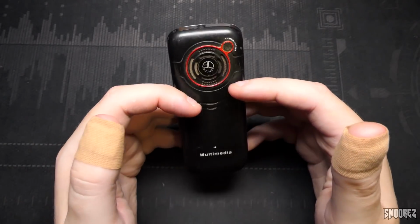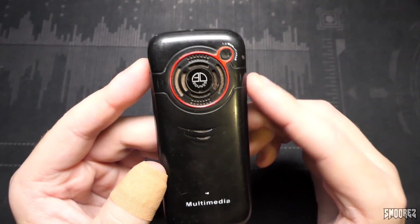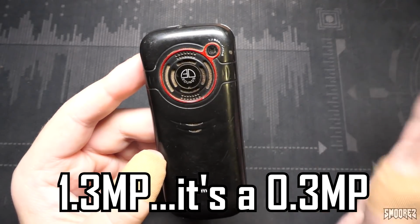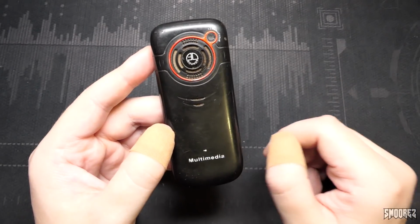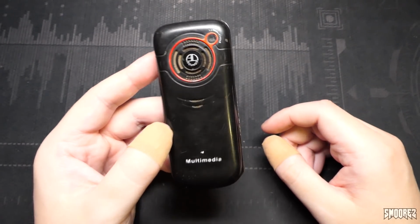But on the back, this is where things get interesting. This thing has a monstrous speaker on the back that says 3D sounds, and there is a 1.3 megapixel camera just there, which for all of these devices, I've done camera tests for every single one of them. This is going to be a lot of fun. But anyways, this phone says multimedia, and there's a small problem with this device that I have not been able to fix since I've owned this phone for 7 or 8 years or however long I've had this thing.